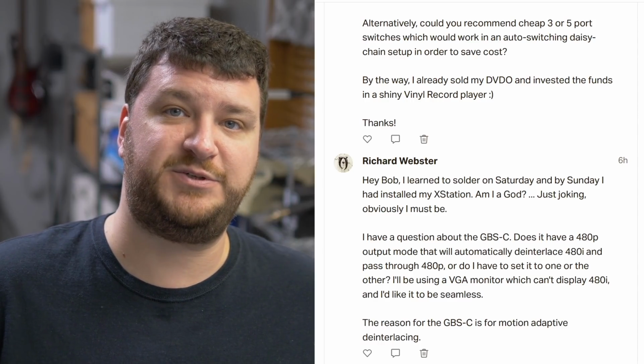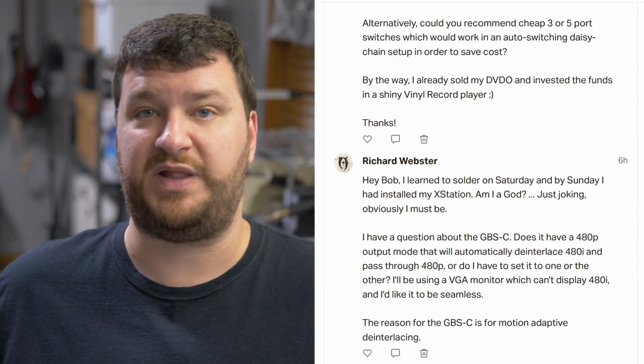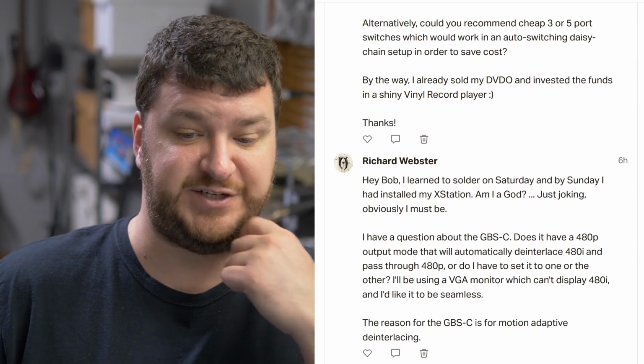And once you have GBS-C loaded, set the output to 480p, then go into the advanced options and select which deinterlacing mode you want. Motion adaptive is almost certainly the one that you would want to go with, and that's it. You have nothing else to worry about. If the input signal is 480p, it'll just pass it through. If the input signal is 480i, it'll deinterlace using motion adaptive deinterlacing, and that will be 480p. And if your input signal is 240p, it'll just line double it. So that would be the perfect solution for using a VGA monitor.